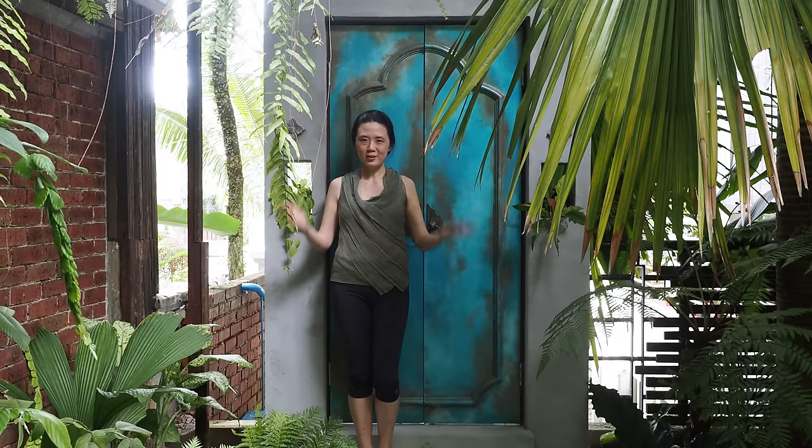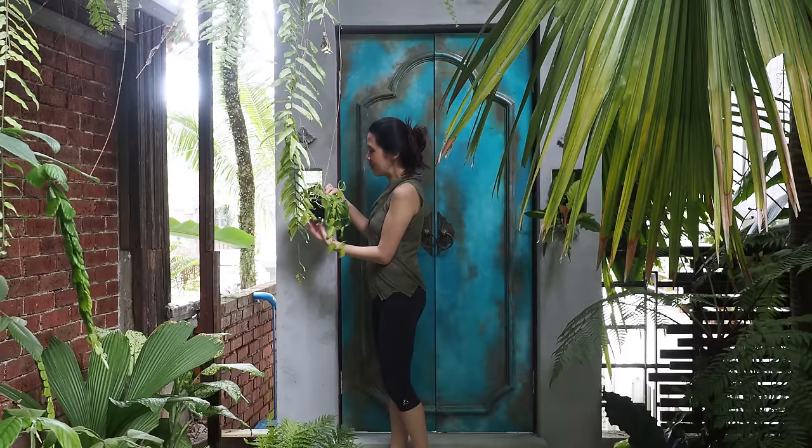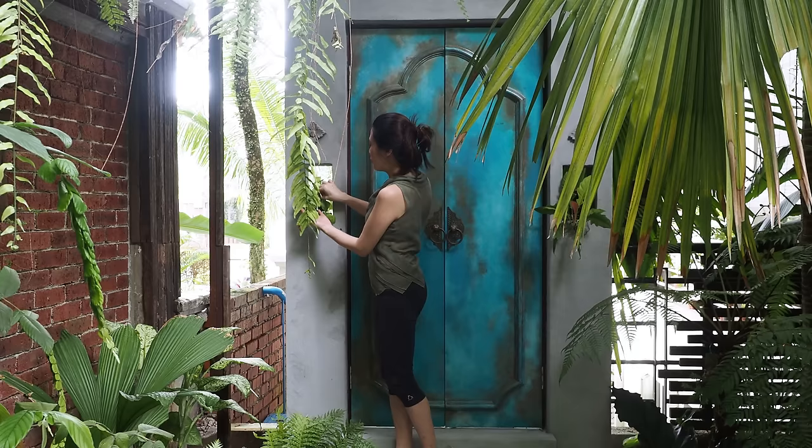Some modification to this door and doorway. So the frame, as you could see, has a hole in it. And I thought, well, this is a lovely place to put a plant. But I've just noticed now the plant is quite dry, so we probably forgot to water it. So remember to water your plant if you put it in a very unique or special place.